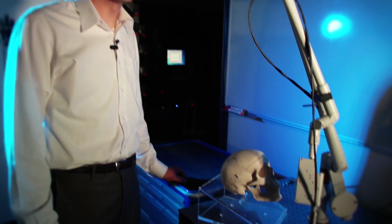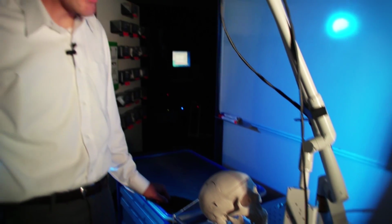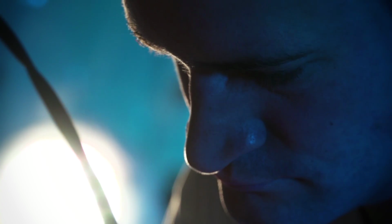The application we're working on here uses a high-power picosecond laser to open the skull. The major advantage here is that, compared with mechanical procedures, this makes for far greater safety. Safe, efficient, and economical as well. An unbeatable combination for the patient's welfare.